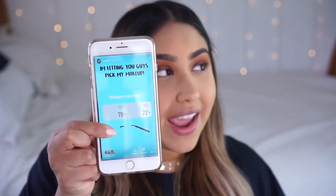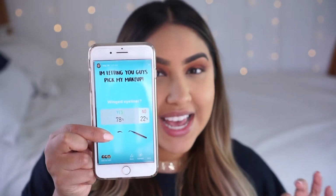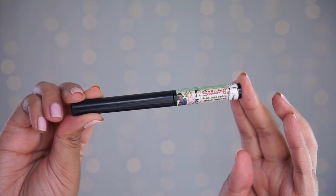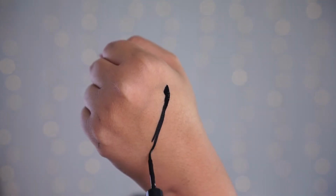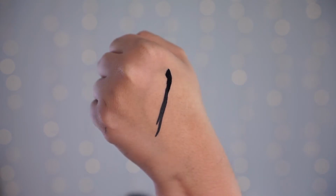So now I'm gonna go in with eyeliner because 78% of you guys said that you wanted me to do a winged eyeliner. So that's what I'm gonna do. It's gonna be really hard for me to do it on camera. I've never done this on camera before. So I'm gonna be using my Shwing liquid eyeliner by theBalm. And I'm gonna try my best to get this on camera and not get out of focus. I'm gonna try my best, guys, I promise.